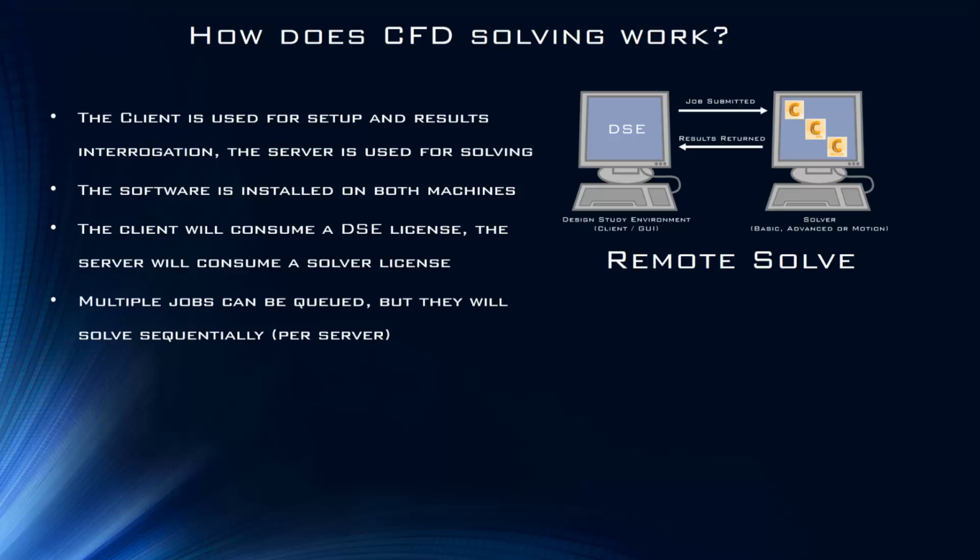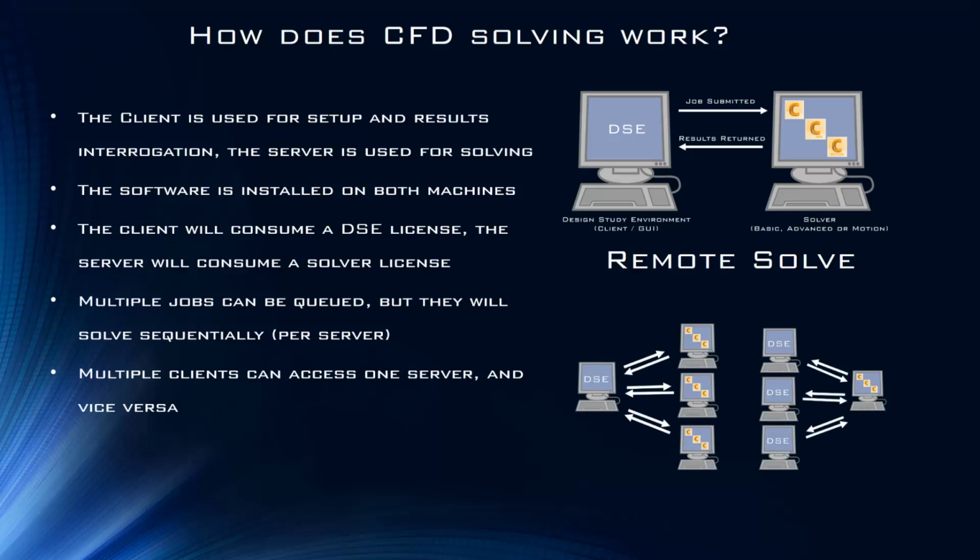However, with this configuration, you could run more than one job in parallel if you have more than one solver machine. We're often asked why CFD is sold as 2 licensed products when both are required for analysis. This is why. Depending on your needs, you may want multiple DSE licenses so several users can set up and read results at the same time, but you only need one solve running at a given time. Or the reverse may be true. You only have one user, but you want the ability to solve multiple jobs in parallel locally.